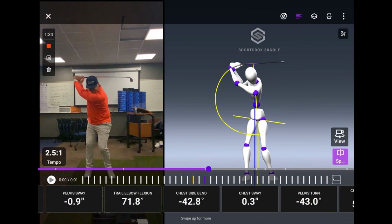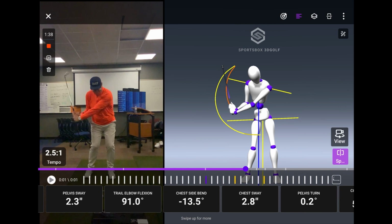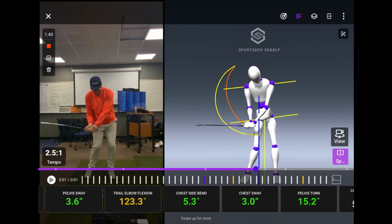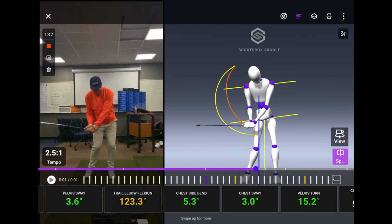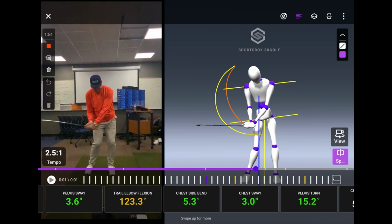So then on the way down, that almost gets increased a little bit, right about there, exactly. You can see that increase in that line. So let me go ahead and throw up a line here. So I get too much of this type of tilt. That's that gap in between the two lines. And now, in a sense, I'm kind of stuck on my trail side.